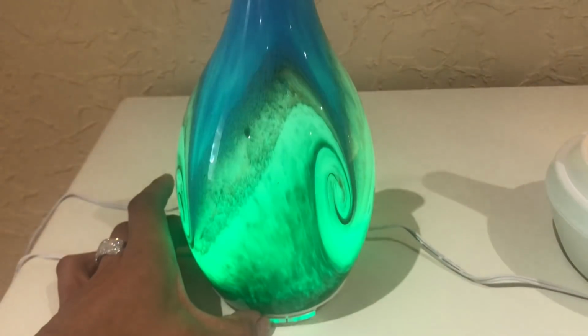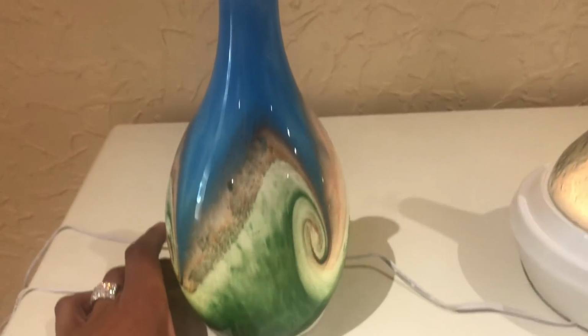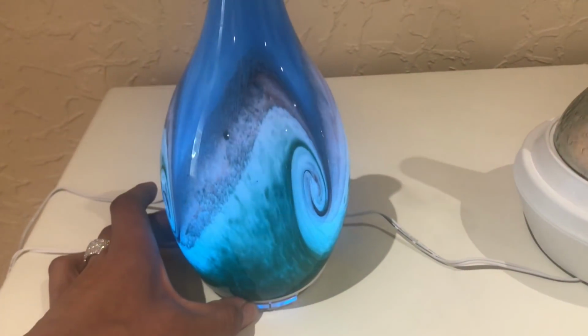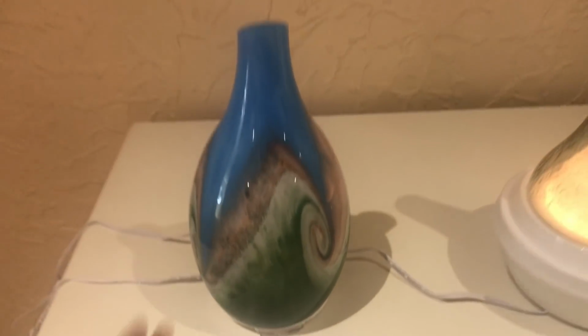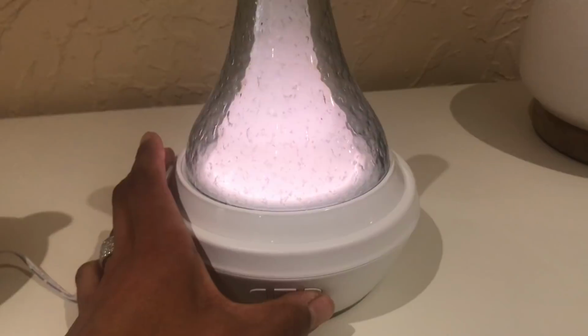This one starts kind of this green and blue color, and that's the color it always is. And then you can change the colors or let it run with no light at all, not even a running light. So great for nighttime. Same here. You can run it with no light at all, not even a running light.